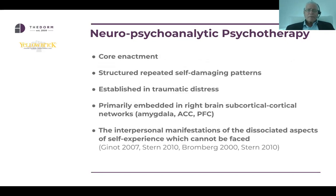So the core enactment is about these structured, repeated, self-damaging patterns. They're established in traumatic distress. We think of trauma as not actually, for the most part, including the single event trauma, but actually people for whom their routine life experience has had cumulative experiences that have been overwhelming their brain capacity to metabolize it.